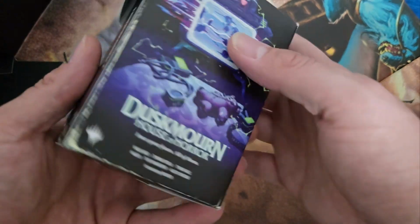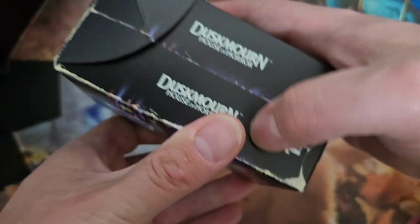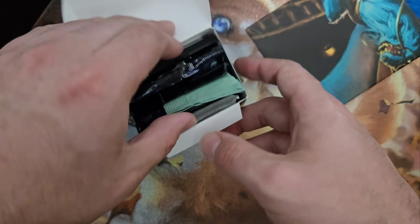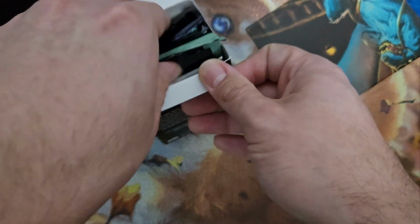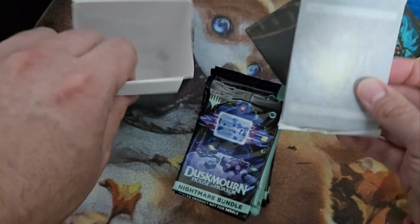We have the cards. It looks like it's split up into two. Oh, like a movie, 2 cassettes. That's why it looks like it's hit those classic 80s days. 80s and 90s. How many of y'all can remember going to Blockbuster and renting videos back in the day?